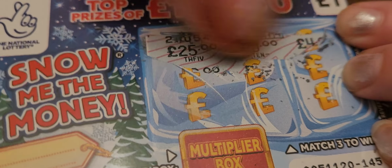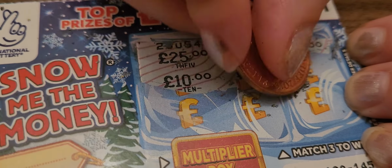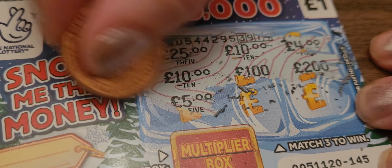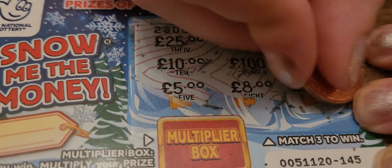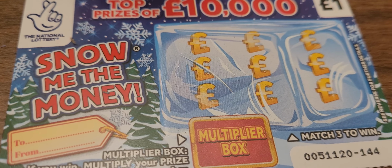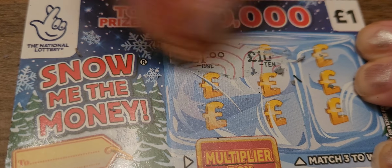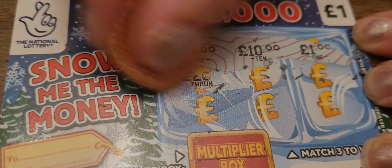25. 10. 4. 10. 10 would be nice. 100. 20. Oh, no, it's 200. 200, 5. 8, 25. No thanks. Looks like so far you're just going to win £1. And this is why we stopped doing scratch card videos. Right, okay. It's a promising start. £1. For £1. This is another £1.